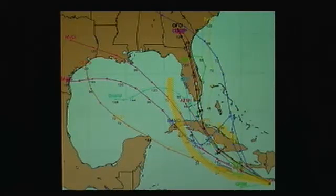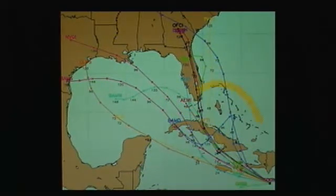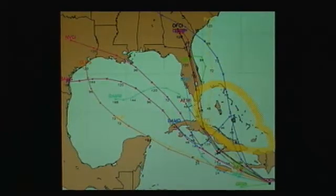And if it does avoid this landmass down here, it may survive, especially since ocean heat content in this region is much higher than where it was headed over in the Bahamas, for example, where the ocean heat content was low to moderate at best. In this region, the ocean heat content is much higher, so it's got a lot more energy to work with.